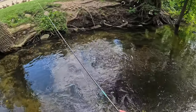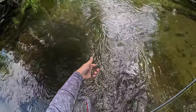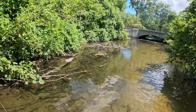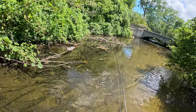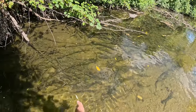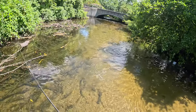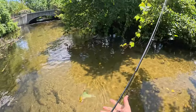Got one. Creek chub. Just a chubby. Got one. Rock bass. Bunch of these guys today. See some nice shade over here. Got one. Anywhere that there is shade, there are fish. Oh!